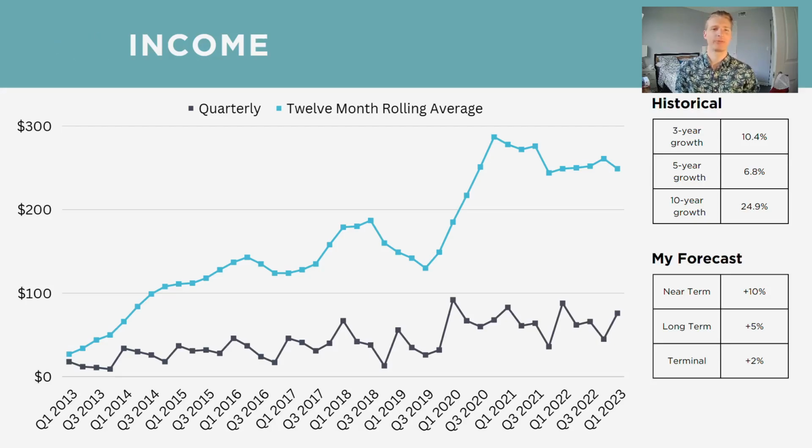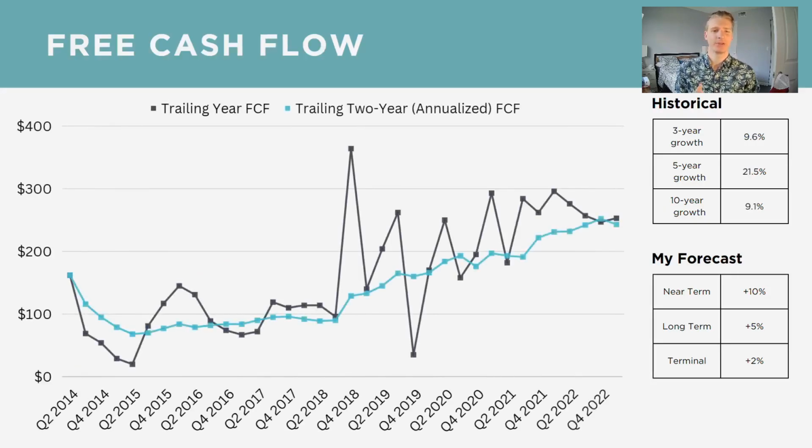Last but not least, let's look at their free cash flow information here. The trailing 1-year free cash flow is in the black line. Again, I smooth it out to a 2-year average annualized free cash flow because free cash flow happens in big swings. So a company will invest a lot of money one year, and that will draw down their free cash flow in capital expenses, and then in other years they won't, in other quarters they won't. So when you smooth that over 2 years, both of these lines are looking at annualized information. The green one is just smoother. You can look at the growth trend there.